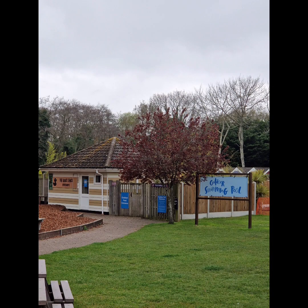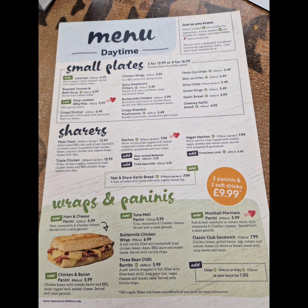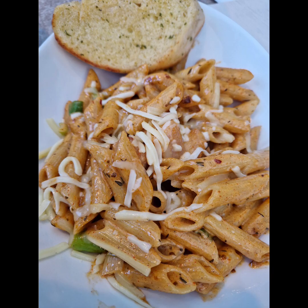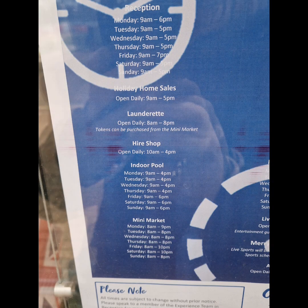Wild Duck also have an outdoor swimming pool that was closed at the time that we stayed because of the time of year. I also took some pictures of their lunchtime menus. Food was absolutely lovely. We ate in the Sitting Duck twice while we stayed there and had no complaints. Everything that we had was really, really good. That's the spicy Cajun chicken pasta. Very nice. I took a couple of pictures of the opening and closing times of all the facilities on site, just for you, in case you needed to know those.